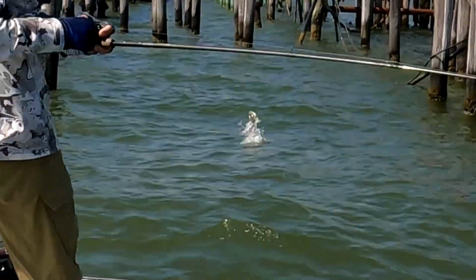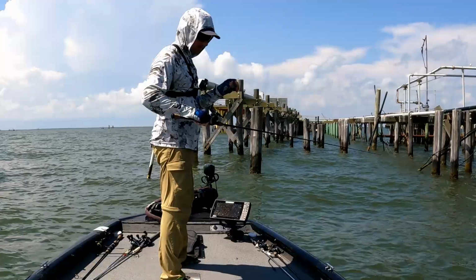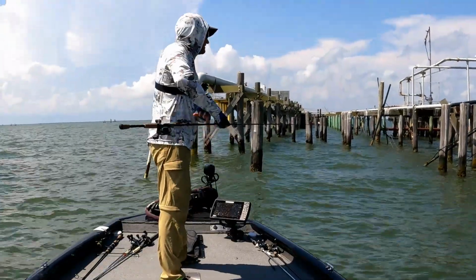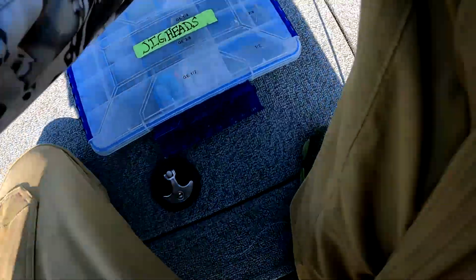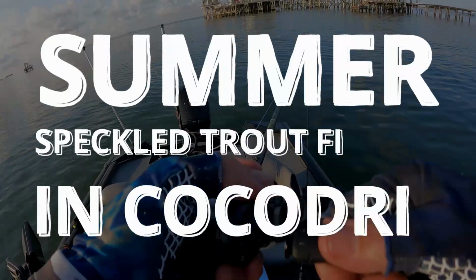There we go. That felt, oh! It was a little shark. And he took my bait. Little booger, and I saw him spit the bait out too. What a little annoying fish. Annoying shark.